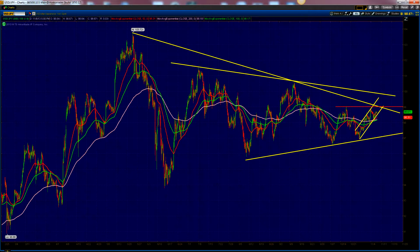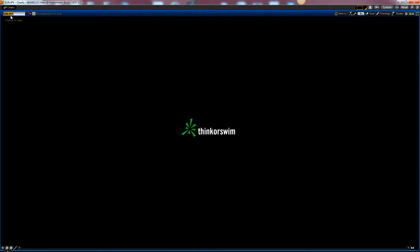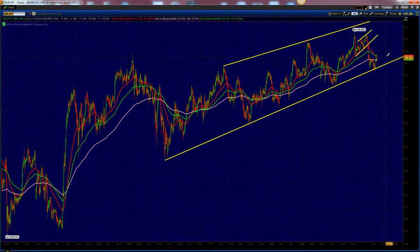Dollar yen continues to trade within this channel, within this triangle, within this other triangle. 99 is the major support level. Euro yen, by request. One of the yen pairs that I'm a little bit bearish on. I'm not touching euro yen.